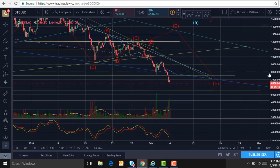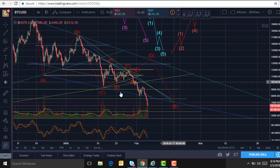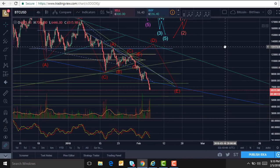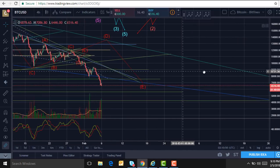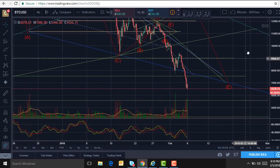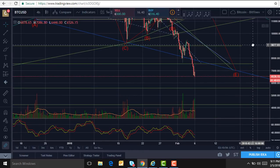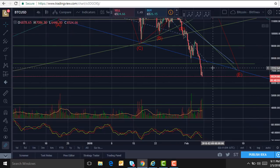If it doesn't come back up, it's probably going to be a sign of two things: A, that this larger descending wedge is pretty much over, and or B, that there's going to be a larger precipitous sell-off. And right now, the market is at 6,524.